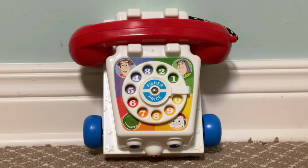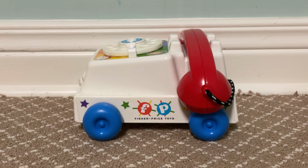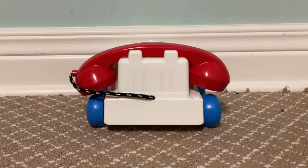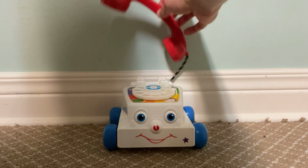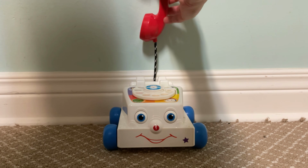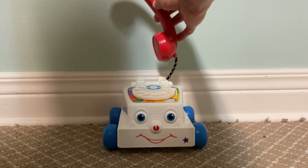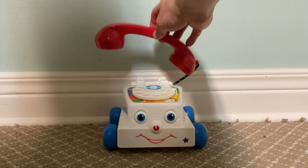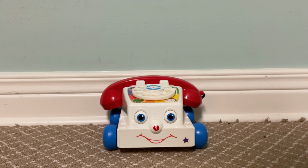Those were not in the movie. You can basically dial any of those. So there's the word Fisher-Price up here. Here's one side, the other side, and the back. You can also pick up the receiver just like the original and like in the movie. Unfortunately, the black and white cord is a bit shorter. In the movie, it was a lot longer. And the receiver is a much darker red. In the movie it's more of a reddish orange because Chatter Telephone was a pretty old toy.